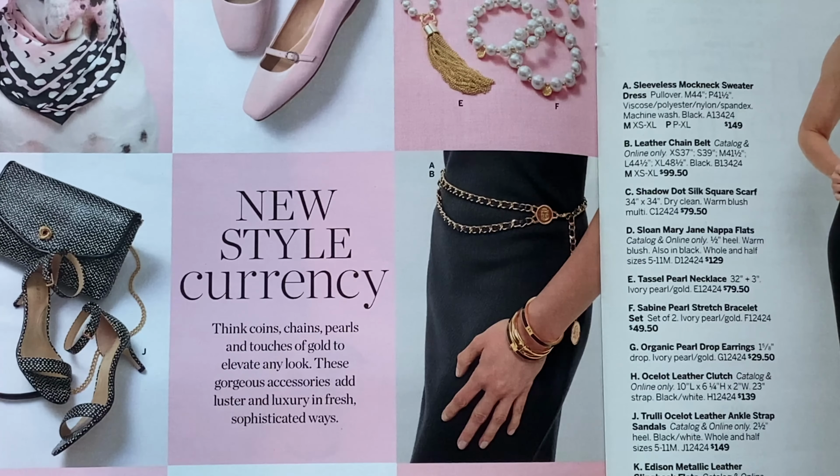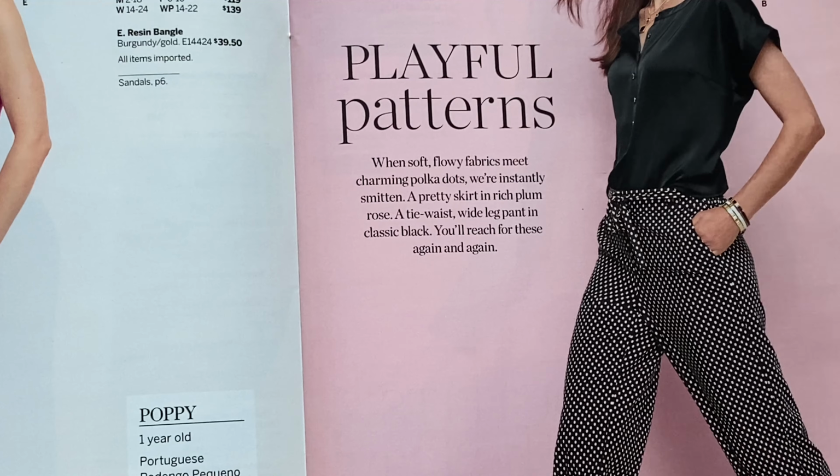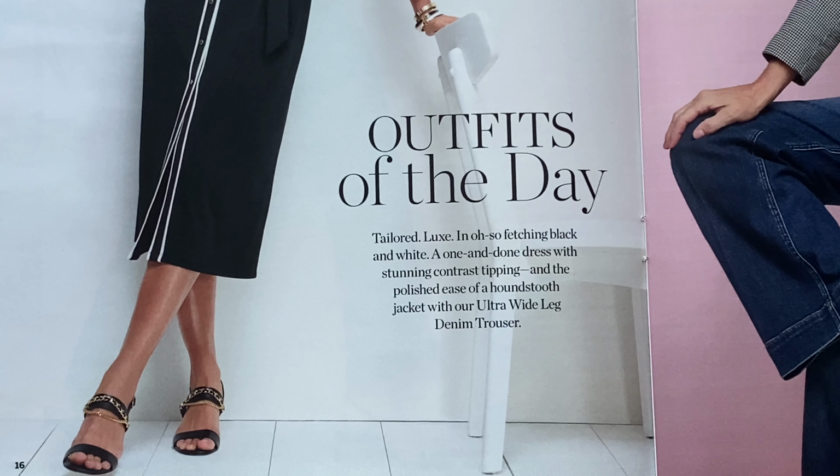New style currency. Think coins, chains, pearls, and touches of gold to elevate any look. These gorgeous accessories add luster and luxury in fresh, sophisticated ways. Playful patterns. When soft, flowy fabrics meet charming polka dots, we're instantly smitten. A pretty skirt in rich plum rose, a tie waist wide leg pant in classic black, you'll reach for these again and again.